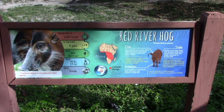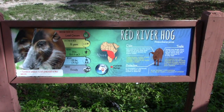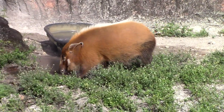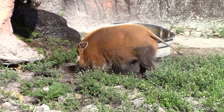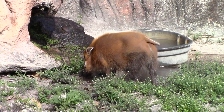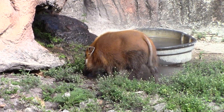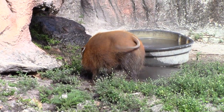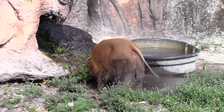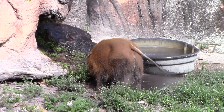We got a red river hog. Wow. Those long little skinny ears. Between that and the tail, they can swat insects. That or laying in the water would hopefully keep the buggies away.